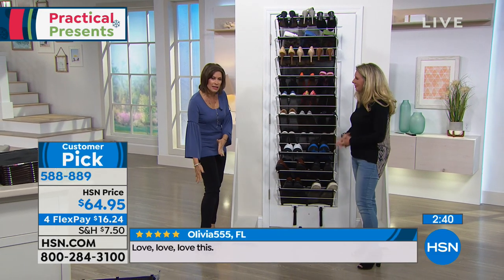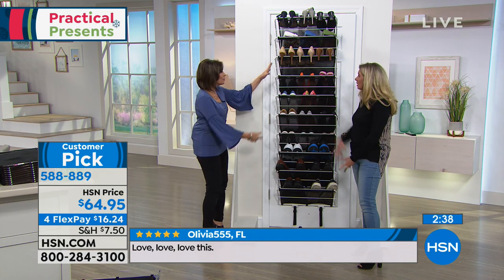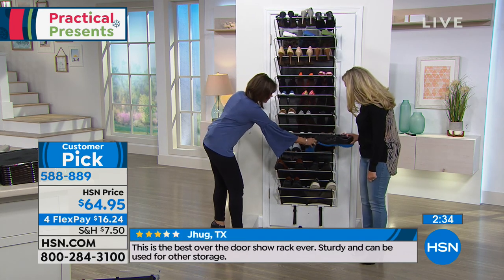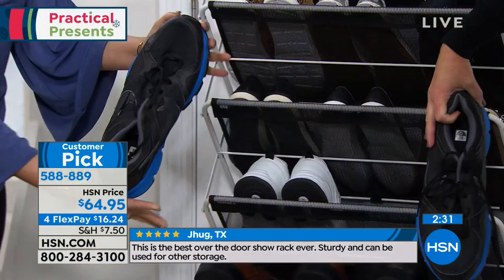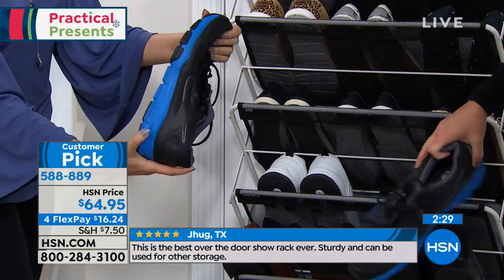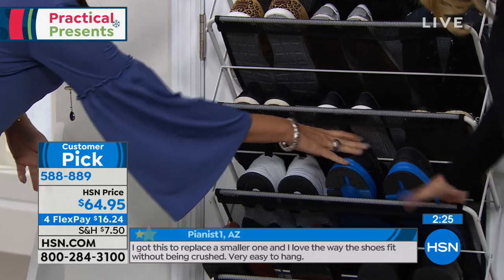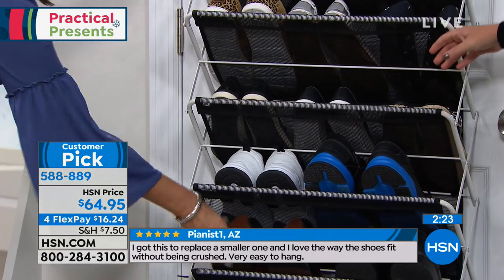So a lot of those other shoe racks won't even accommodate this. You've got a lot of space here. A lot. When you look at this, mama. That's not a mama. Look how thick that shoe is. And it fits in here comfortably. You even have room to breathe, so to speak.